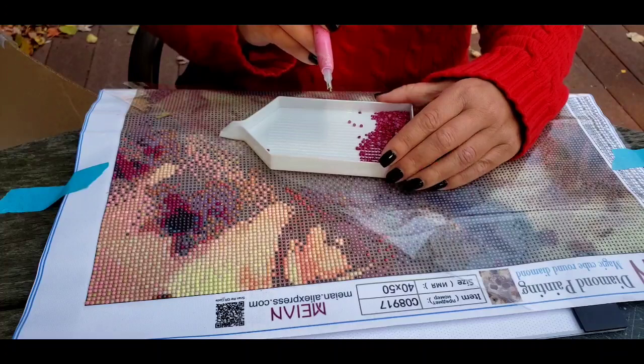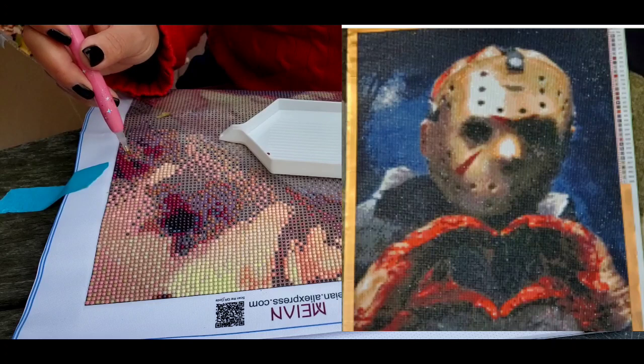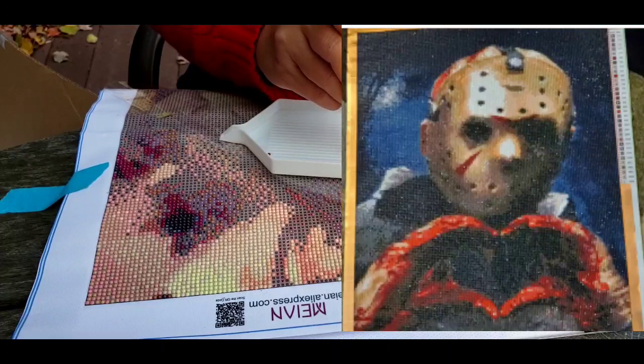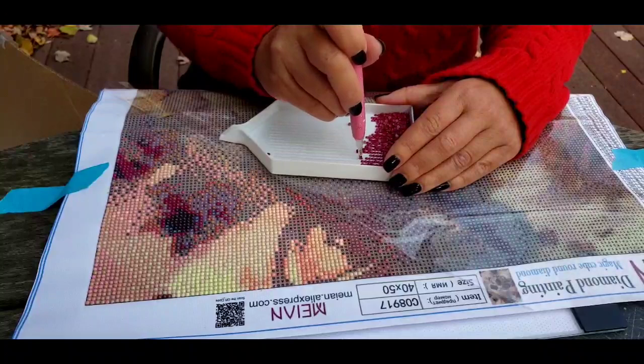And Tori Lubert, she has Jason from Friday the 13th, but look at him. I love this with the bloody hand hearts. That cracks me up. I haven't seen this anywhere, and I have been looking through a lot of diamond paintings. So I can't believe some of these things that you find. I have to think that they're customs. Maybe not, but I haven't seen that anywhere. Really, that's so kitsch. I love it. Great choice.